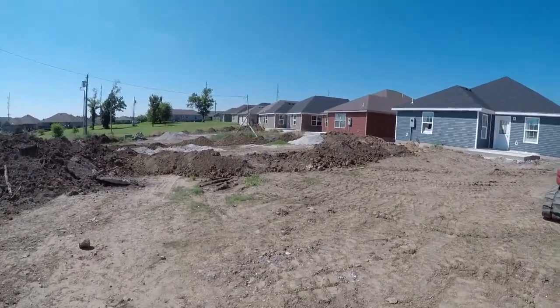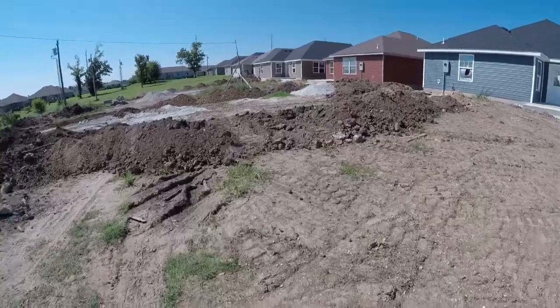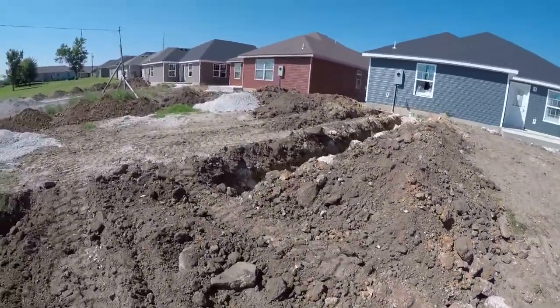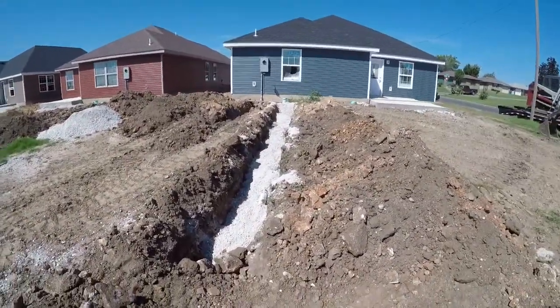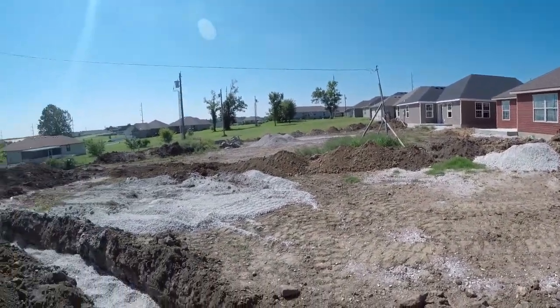Well, here goes the cleanup portion of this video. We got our last sewer and everything put in this morning and hooked up. Got it inspected. And now we're ready to backfill and try to get a little order back in this yard, I guess.